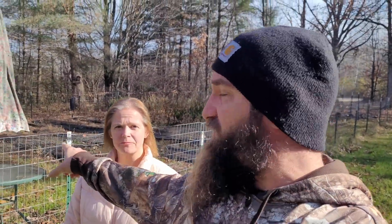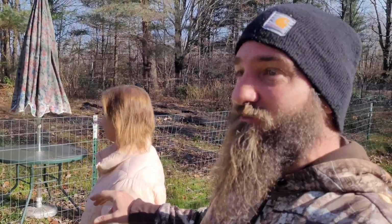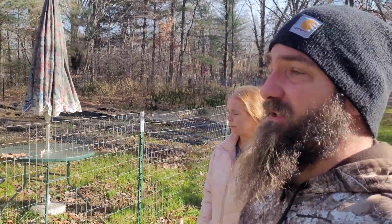So we are pretty much just, we got a few things to button up here. We do have to take our table and our umbrella out because we're not going to be sitting in the garden and enjoying it right now. It's actually pretty chilly. It's only about 40 degrees right now. This morning it was 30 degrees, so we're not hanging outside a whole lot right now. We got a couple things to pick up, and that's pretty much done. So this garden really did us good.